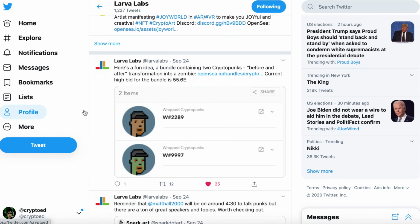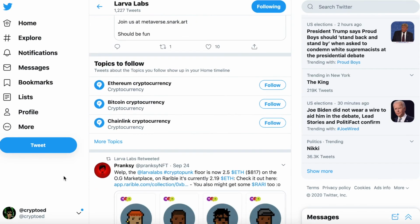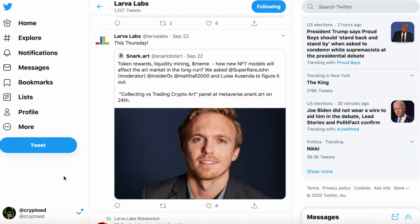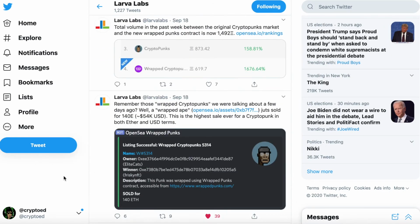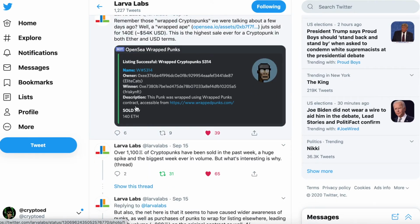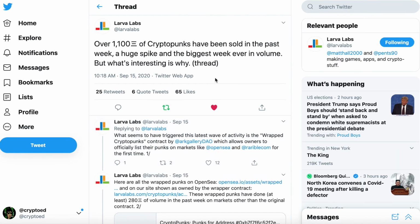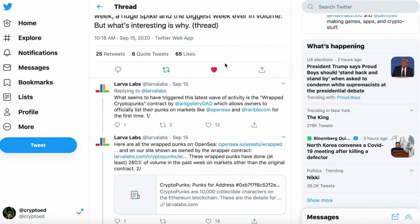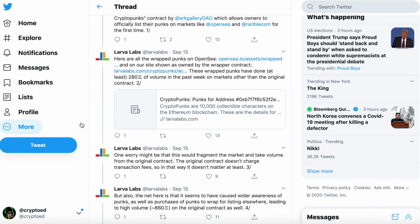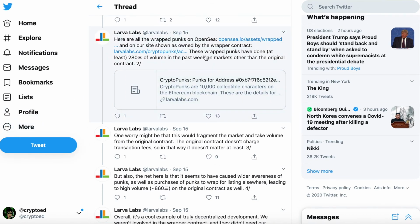But I want to find this tweet thread that they put out. Where is it? Here's this ape sale. Here we go. So this was 4 days after my first video. And they're saying 1,100 Ethereum of CryptoPunks have been sold in the last week, a huge spike in volume. And why is it interesting? They said themselves it was triggered by the wrapped contract by Art Gallery.